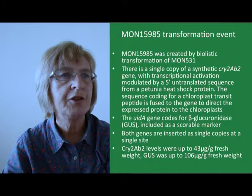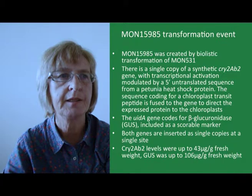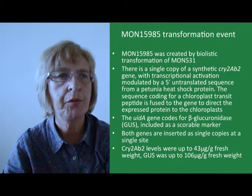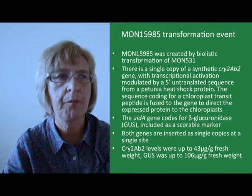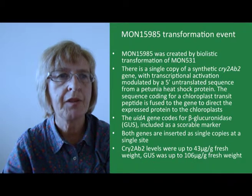The UIDA gene codes for beta-glucuronidase, or GUS, included as a scorable marker, and both genes are inserted as single copies at a single site. Cry2ab2 levels were up to 43 micrograms per gram fresh weight, and GUS was up to 106 micrograms per gram fresh weight, so the expression levels are considerably higher than the expression levels in MON531.